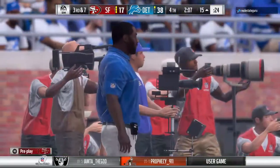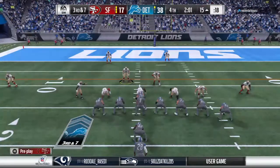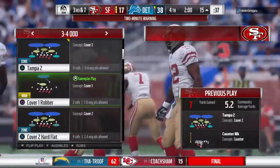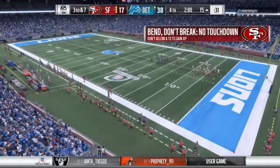Fourth quarter, 2-minute warning about to hit, and it looks like they're going to get one more play in. Be interesting to see what they try and do on this play. Do they try and take a shot, or do they just try and get to the 2-minute warning? Time for a break. We'll come back and wrap up garbage time after this.